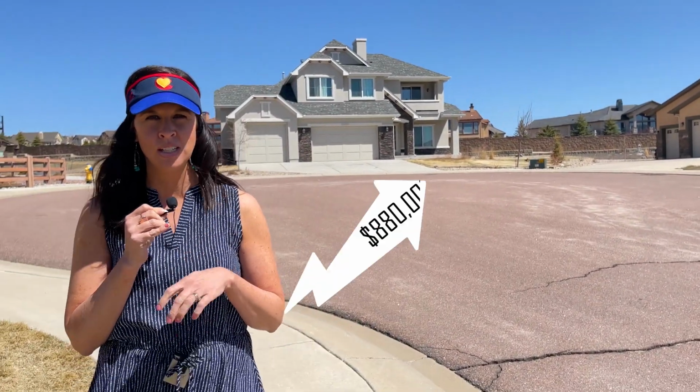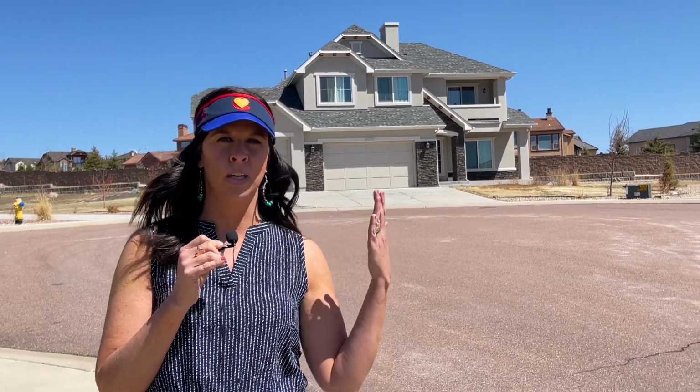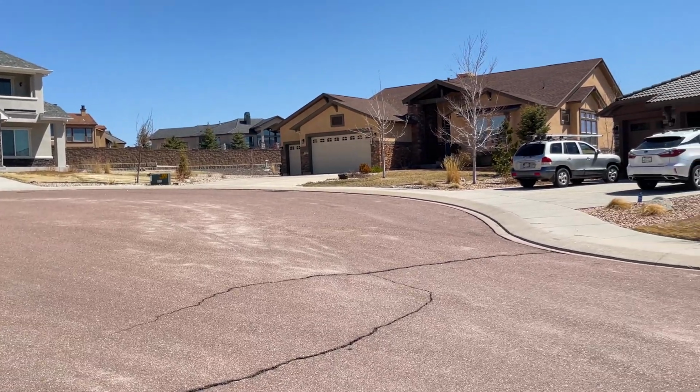Hey guys, so we're here in Flying Horse now. We're talking about what you can afford here in Colorado Springs. The home behind me is around $880,000. The homes in Flying Horse range anywhere from probably your mid 600s all the way up to $1 million plus. As you can see, it's on a cul-de-sac. You have that angled lot, and the views from behind us of Pikes Peak are magnificent.